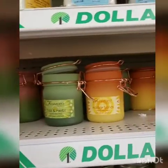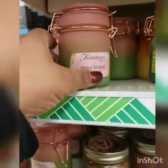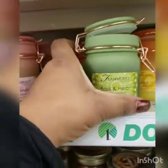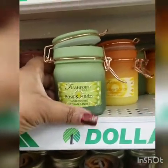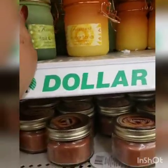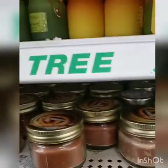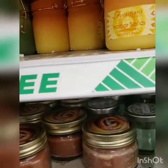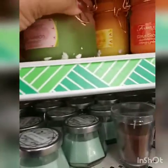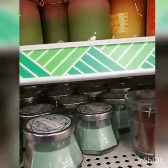I found the rest of those candles. This is Maui Melon. This one I never seen anybody haul. It's basil and herbs. Not bad, not bad. Harbor Sands. No, not interested. Let me smell the Maui Melon. I like the Maui Melon.